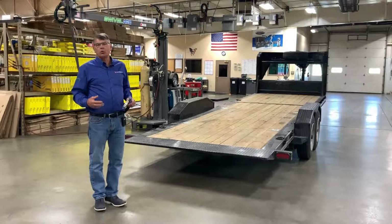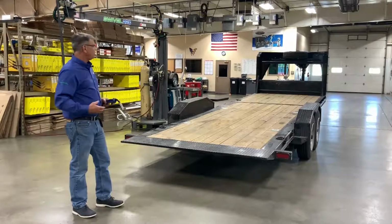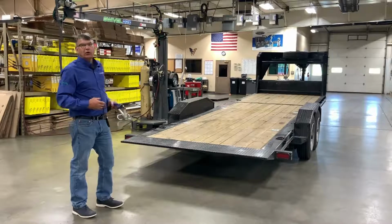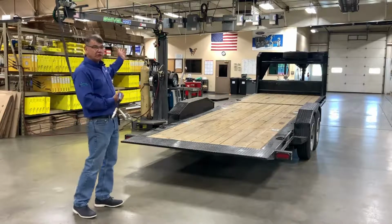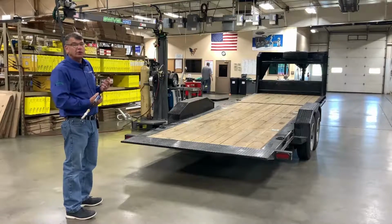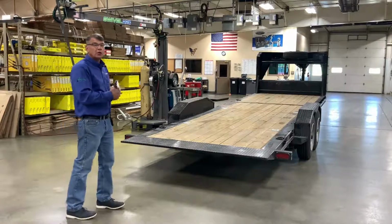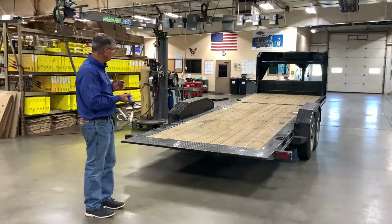For the last segment here, we're going to show the reach. We backed in a trailer that we have here. This is a 24-foot deck trailer and out to the gooseneck we're at 33.5 foot. Again, this is a 15-foot boom with a 10-foot gun. If we needed another 3 foot of reach, we could put the OTC 13-foot gun on here and not affect the operation of this boom.